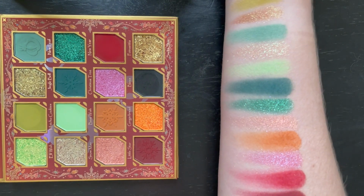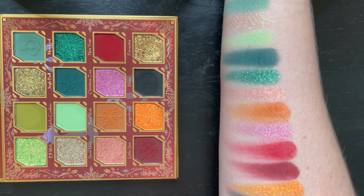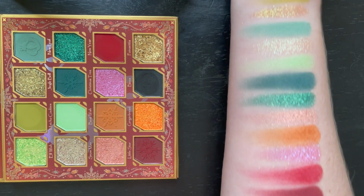Okay, here's the whole palette swatched. Let's put it on my eyes and see if it's worth it. Now, I'm just gonna say it, after swatching this palette, first off, it felt dry. A lot of the eyeshadows felt pretty dry, so I was a little concerned about that. And also, when I swatched it, I was like, oh, it's kind of all over the place color story-wise, isn't it?